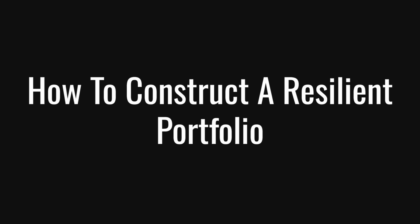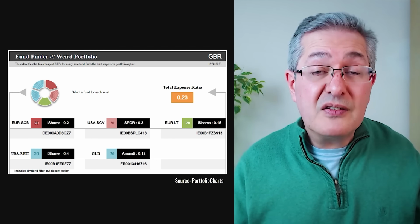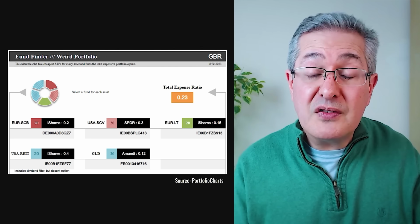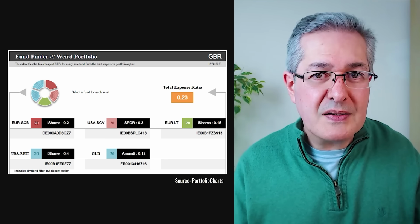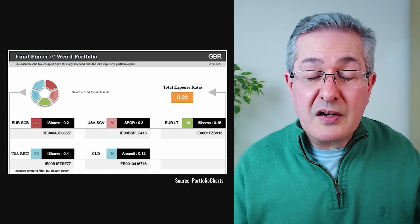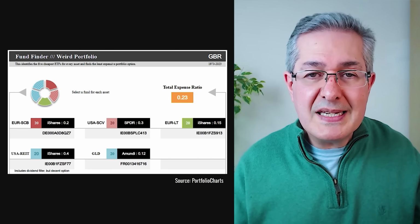How can we build a resilient portfolio in practice? In fact, it can be very easy. Portfolio charts also suggests funds which would be appropriate for each of its categories, as you can see here for the weird portfolio for UK investors. Although sometimes the fund choice isn't perfect. A website like Just ETF is also very useful for finding individual ETFs.